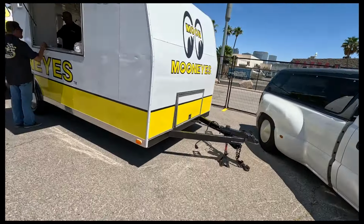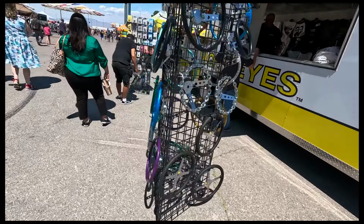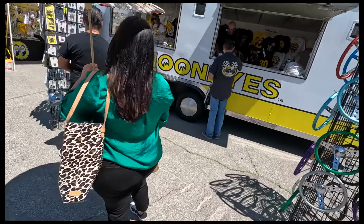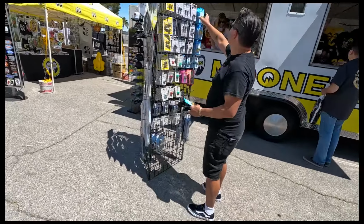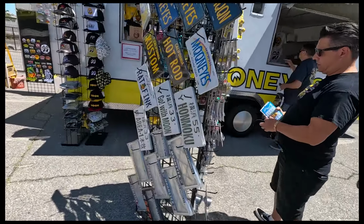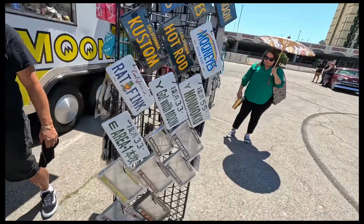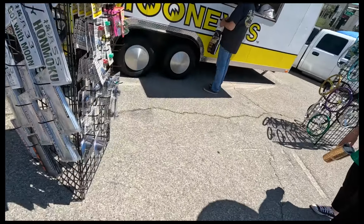Now, one of the vendors out here is selling car parts and car memorabilia, T-shirts and magnets, anything and everything car related. Man, if I had a couple extra $100, I would have taken home a lot of stuff from this vendor.